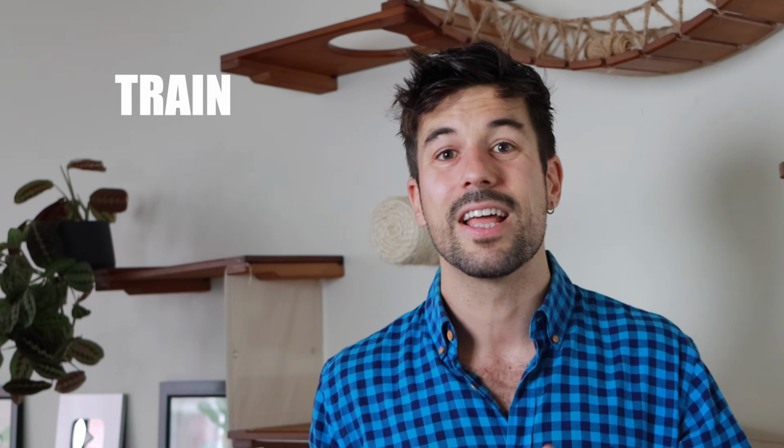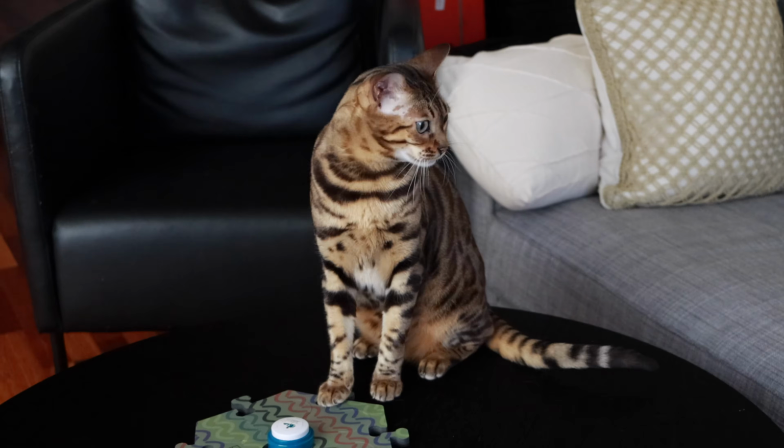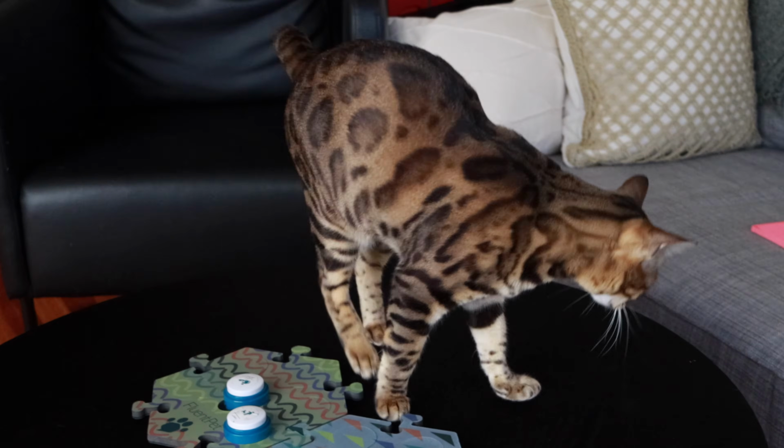Based on my own experience, the easiest way to train a cat to press a button is by using targeting. The solution that I found to overcoming the problem of the buttons turning into food dispensing machines is to use the word train instead of treat. After the button is pressed, I'm going to ask my cat to perform a trick. Sit, spin, lay down, whatever.